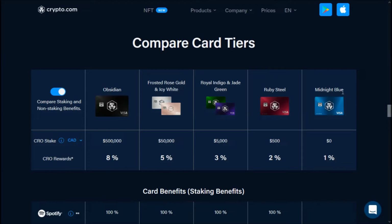So Midnight Blue, we're just going to quickly go over it, right? So there is a CRO stake and there is a CRO non-stake. So for example, on Crypto.com, you obviously need to have the Crypto.com app installed. If you don't have it, use the link down below. I'm going to have a link from my Crypto.com referral link, and we'll both get $25. Now, with the CRO staking, pretty much for certain cards, you are able to stake a certain amount of CRO, and CRO is the native token to Crypto.com, similarly to how Binance has BNB coin.